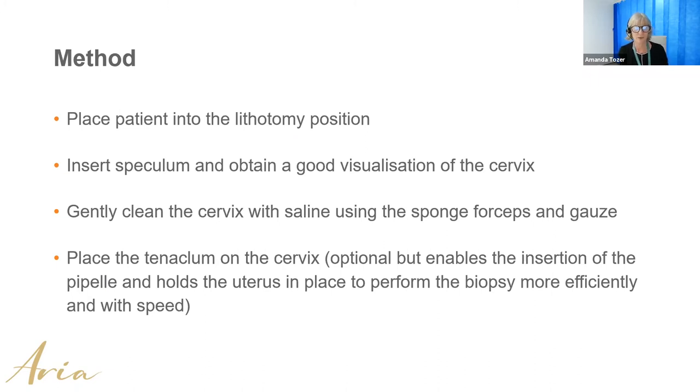Again, you can do this by yourself, or you can have an assistant with you. I usually very gently clean over the cervix with some saline using the sponge forceps and the gauze. This is not a really good clean. This is just a wipe over the cervix very gently.